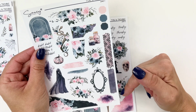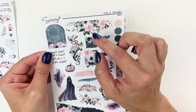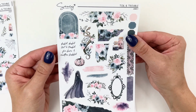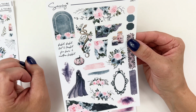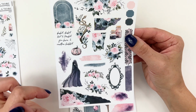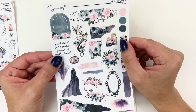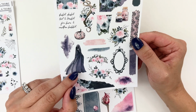The torn washi strips here, you have a larger half floral bouquet, archway, the snake design, the quote from the collection, again, double, double, toil and trouble, fire burn and conjuring bubble, some watercolor swatches, the potions, the torn pages elements. This almost looks like he's not a ghost.